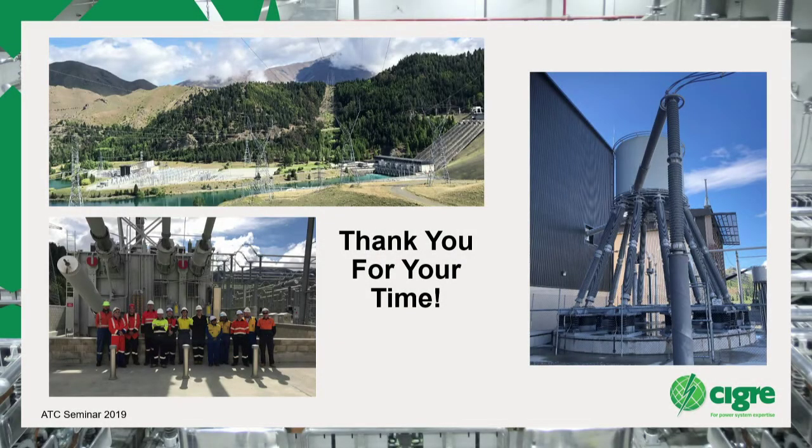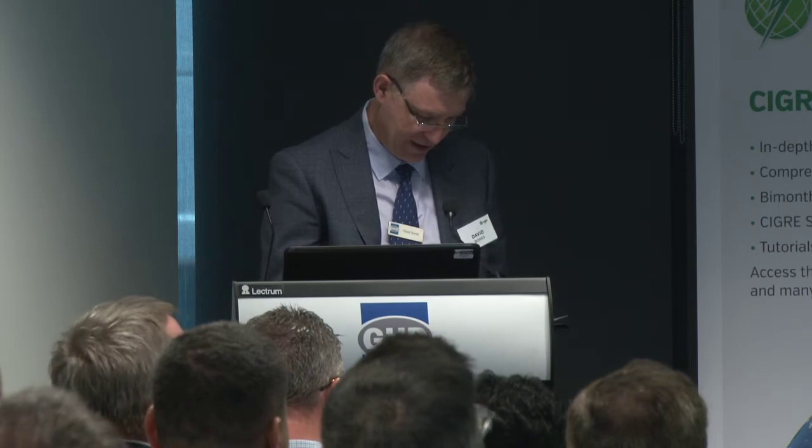Fun stuff you can get involved in through CIGRE. We're going to jump around a little bit now. We're going to turn our attention to one of the equipment panels. Lagath is going to come up and present for us on what's been going on in the area of A2. He's presenting on behalf of Ross, who can't be with us today because he's at a nice event somewhere in the world.